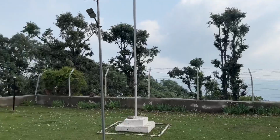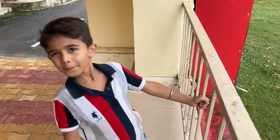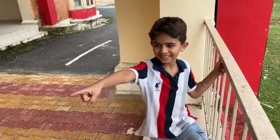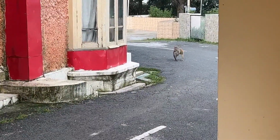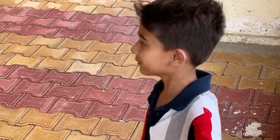So the view we'll show you from outside, and the speciality of this place is that it was built by Britishers. So whatever construction you see is from olden times. See that monkey? He's hurt. He doesn't have a hand. And look at that. Yes, okay, they are babies.